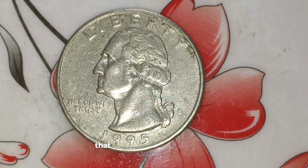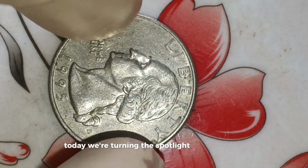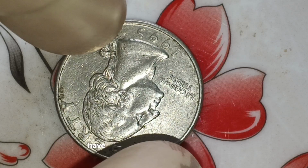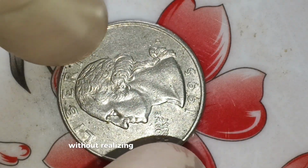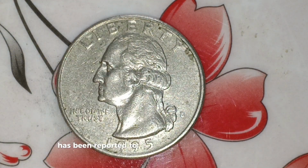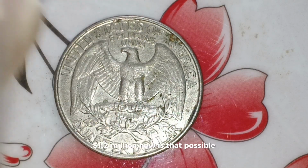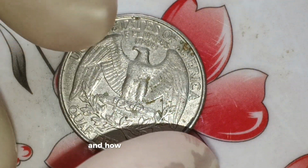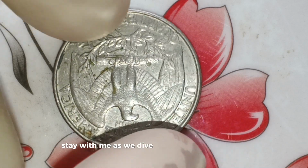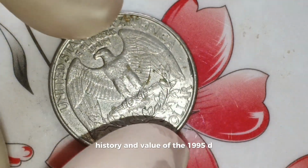Welcome back to the channel that uncovers hidden treasures you might already have in your pocket. Today, we're turning the spotlight on the 1995 D Washington quarter, a coin that millions of Americans have used in everyday transactions without realizing it might be worth a fortune. That's right, one rare version of this quarter has been reported to have sold for an unbelievable $1.2 million. How is that possible? What makes this coin so special? And how can you tell if the quarter you're holding is worth a life-changing amount of money? Stay with me as we dive into the incredible story, history, and value of the 1995 D Washington quarter.